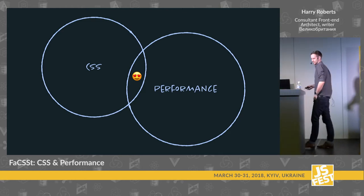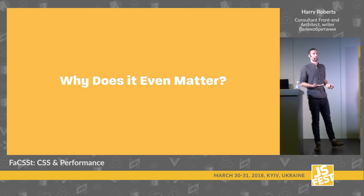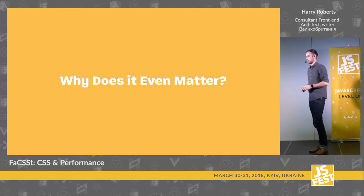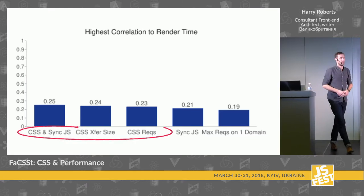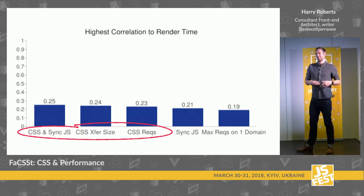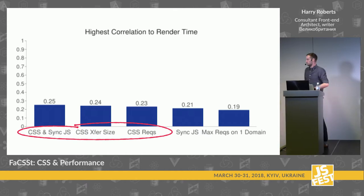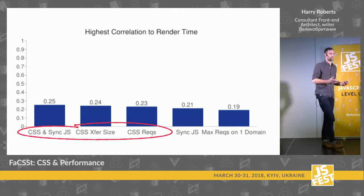But why does it even matter? When we talk about performance, CSS is usually one of the last things you would consider. You wouldn't really think of CSS being a particularly big performance bottleneck. But HTTP Archive actually identified that CSS is the top three contributors to start render times, and that kind of makes sense. You can't render a web page until the CSS is present. But the top three biggest blockers to starting to render a page are all CSS related.